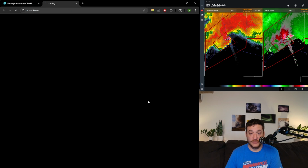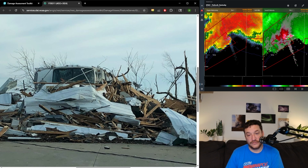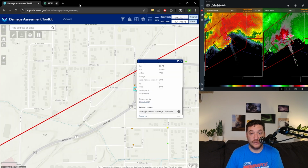Total destruction of building. Oh, it's a firehouse. It was there beforehand. That's a fire truck. That looks like almost a rescue. Can't quite tell from this angle. So that was the firehouse. It's gone.